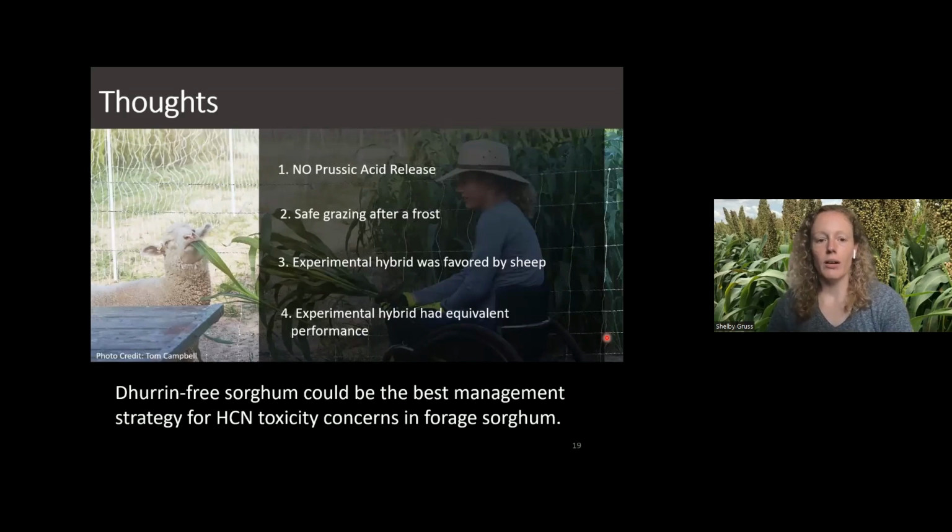And so with that, we have this product where there's no prussic acid release. It's safe to graze. It was very palatable and had equivalent performance. Our dhurrin-free sorghum could be the best management strategy for HCN toxicity concerns in forages.